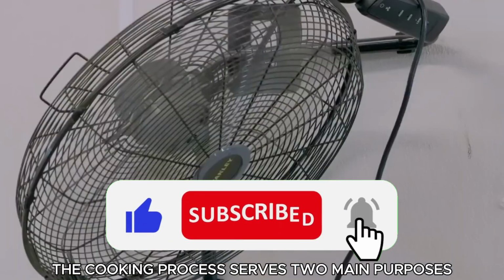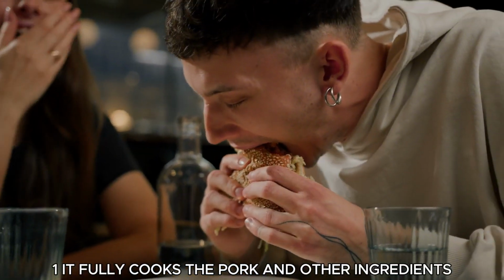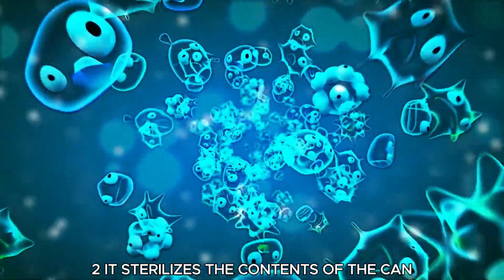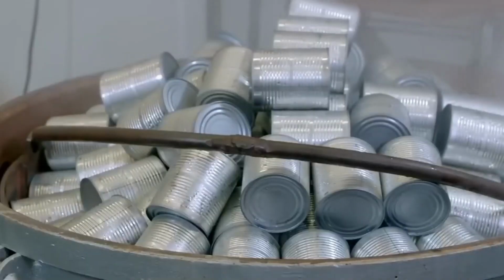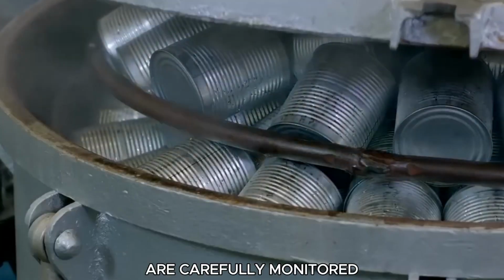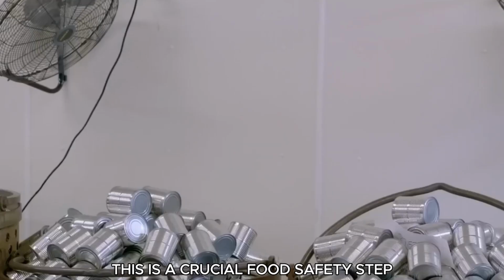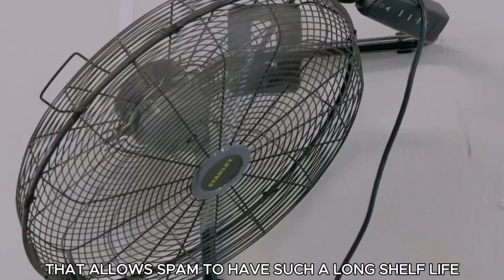The cooking process serves two main purposes. 1. It fully cooks the pork and other ingredients, making the Spam safe to eat. 2. It sterilizes the contents of the can, killing any bacteria that could cause spoilage. The temperature and pressure inside the retorts are carefully monitored to ensure the Spam reaches the proper internal temperature for a sufficient time. This is a crucial food safety step that allows Spam to have such a long shelf life.